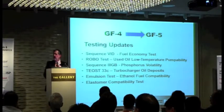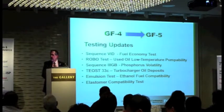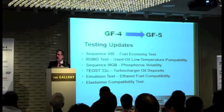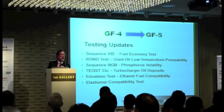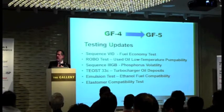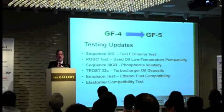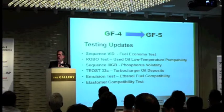And that gives us the improvements with phos volatility. Eric mentioned the TS33C, which we use for looking at turbocharger oil deposits. We also had a new emulsion test where we make sure that we have compatibility issues with ethanol fuels, and then a new elastomer compatibility test was also included in GF5.